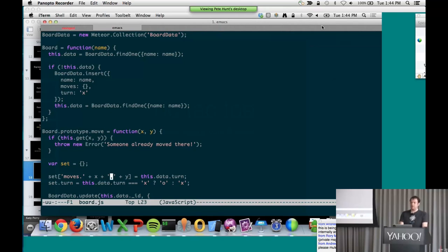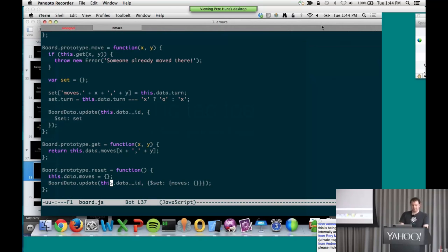And then we have a move method where you can say, I'm going to put my spot here on the board. And then we have a getter, and then we have a way to reset the board. This should be not super interesting.